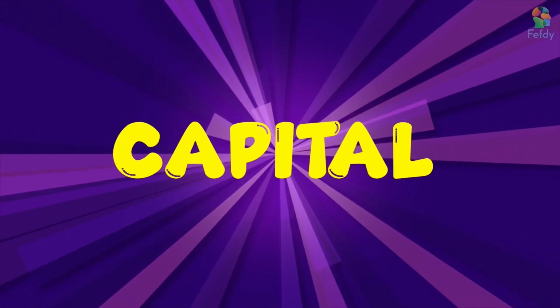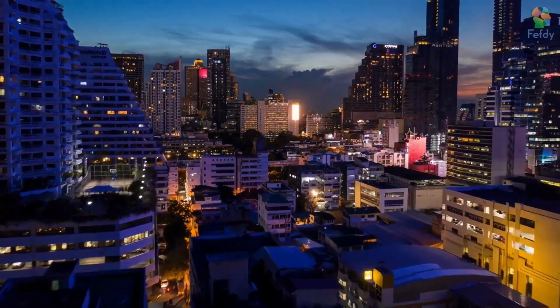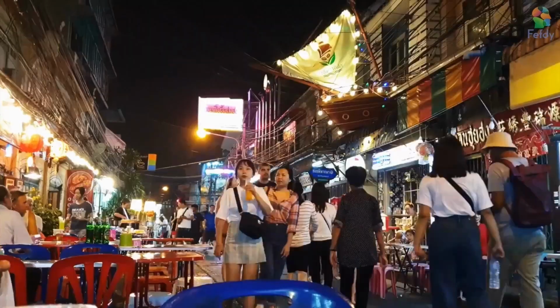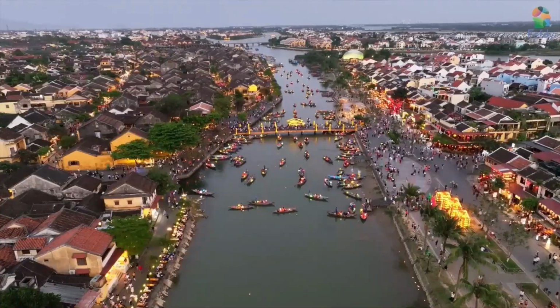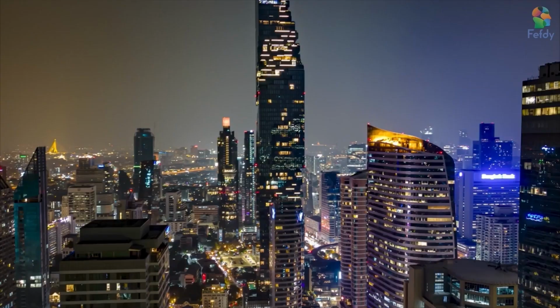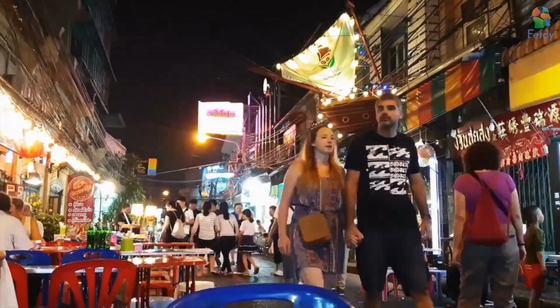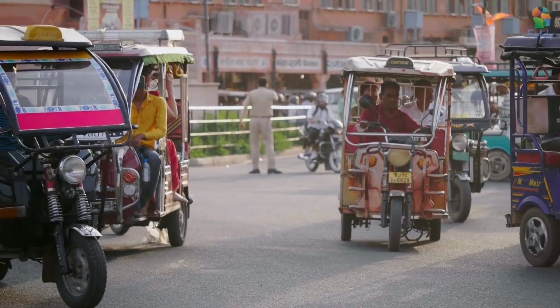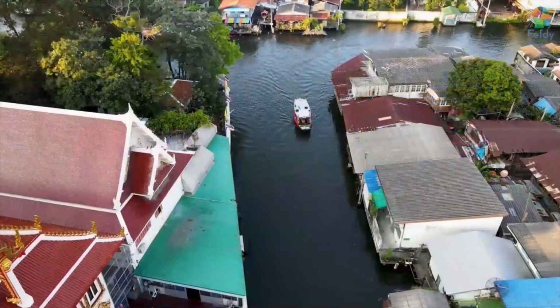Capital. The capital of Thailand is Bangkok, a super busy and colorful city. It's famous for its big markets, river canals, and tall skyscrapers. People travel around the city in fun ways like by tuk-tuks that are three-wheel taxis or by boats.